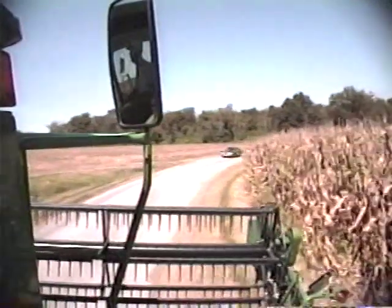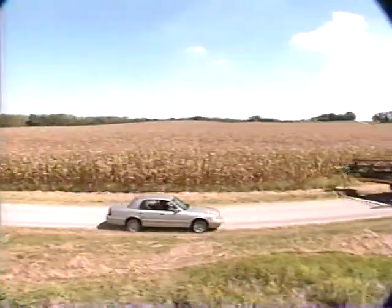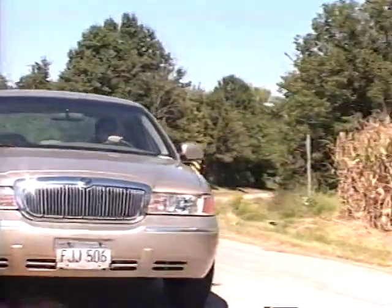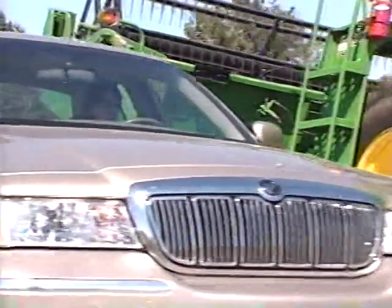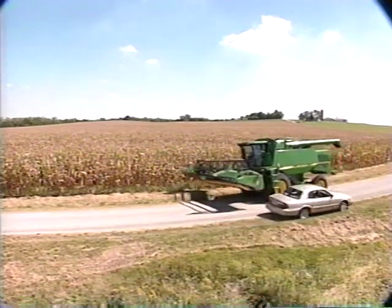Hey, Mark, from the farmer's perspective, he can't see what's behind corn either. And right here, her evasive maneuver was to slow down and to straddle the edge of the road. That's the safest move unless you want this combine to take your head off. You've always got to play the what-if game, and you've got to leave yourself an out.